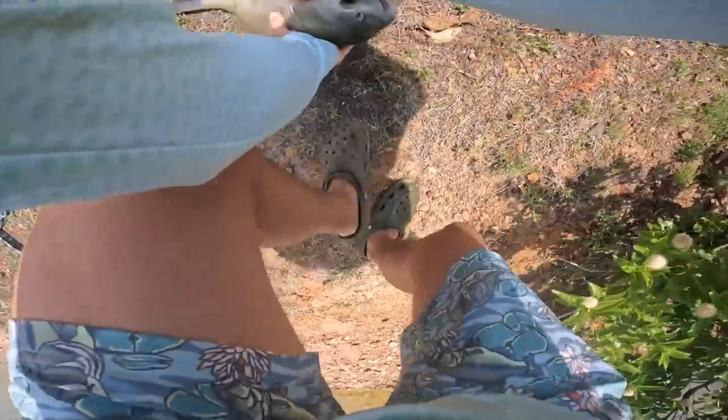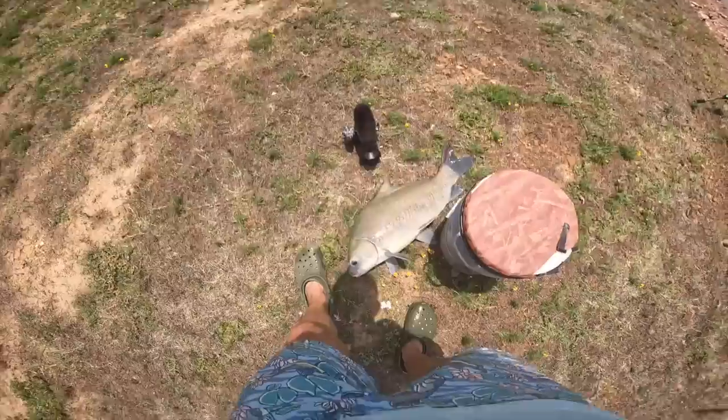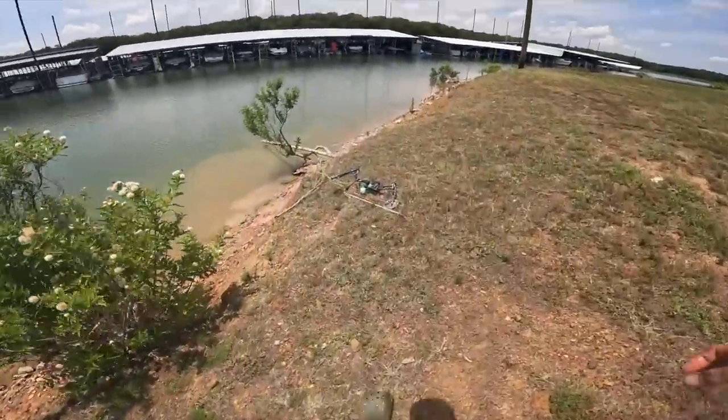Holy crap. There's a big buff. There's a big buff right there. Holy cow, I barely got him. I barely got penetration with the bow. I'm surprised I got him in.